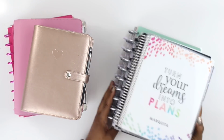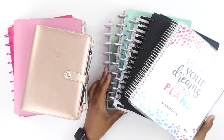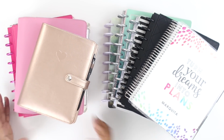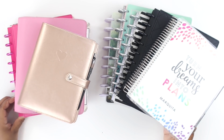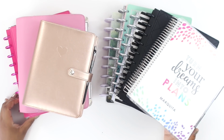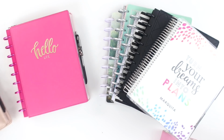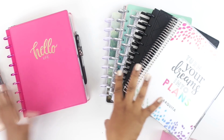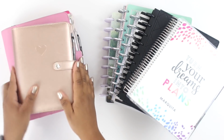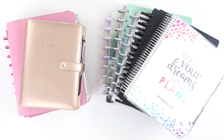And so basically that is it. That is all of the planners that I'm going to be using for next year. I know it seems like a lot, but it's really not. If I was a multiple planner girl like some of you all, then I would be using these all together. And that would be a lot for me. And so that's why I just literally use these 2 planners, purse planner, regular planner, everything's in here. I don't have to fumble around with this many planners because this to me is overwhelming. And so that's it. That is it for my 2018 planner lineup.